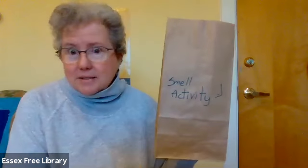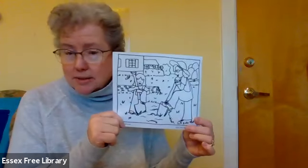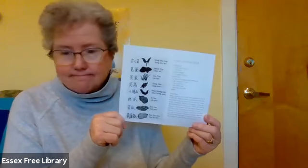See if you can find this story at our library. So I want to tell you what you can get at our library this week. There's a smell activity bag. It has a nose on it. And in it are a few things for you to do about smell. One of them is a picture from the story that we read. And from that story, this is for your mom and dad, is the recipe for the soup. Good luck finding the vegetables. I wanted to find some to show you today, but I had a hard time.